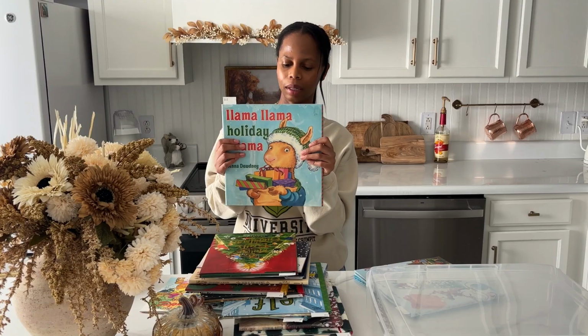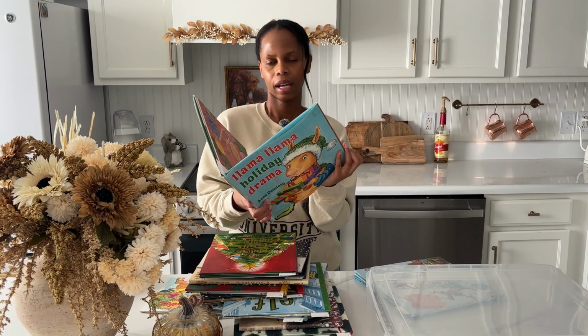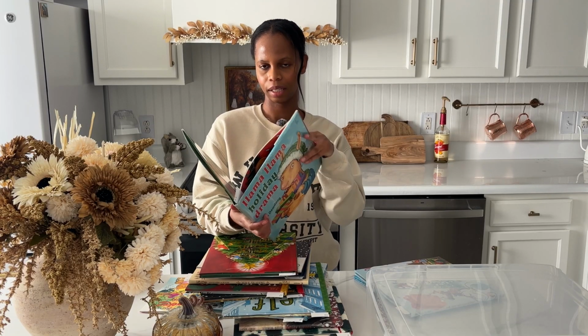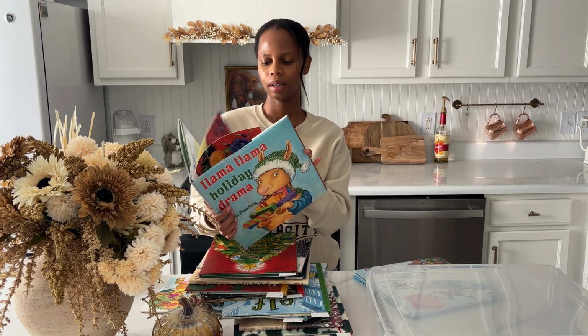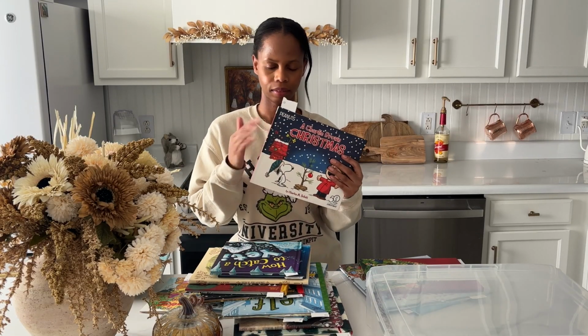So Llama Llama, I'm not sure what age level this is, but I'm pretty sure ages 2 and up. So he can read this in like 3 seconds. He's a little bit above this one, but we already have it, so let's include it. So of course I just have some classics. We already had this as well.